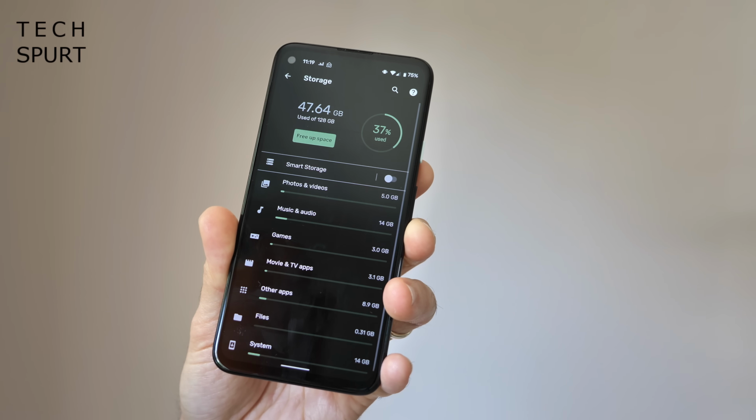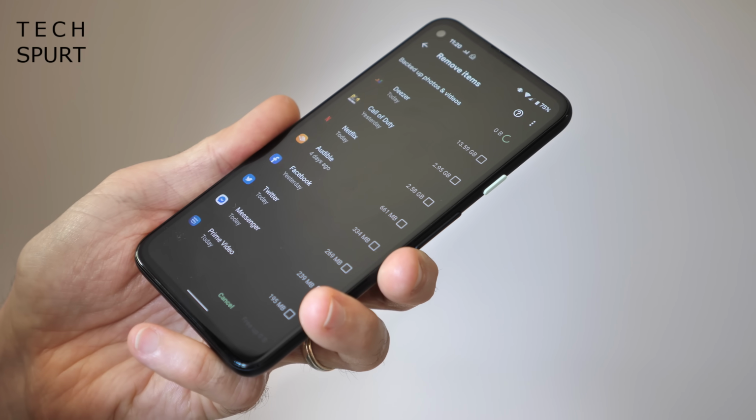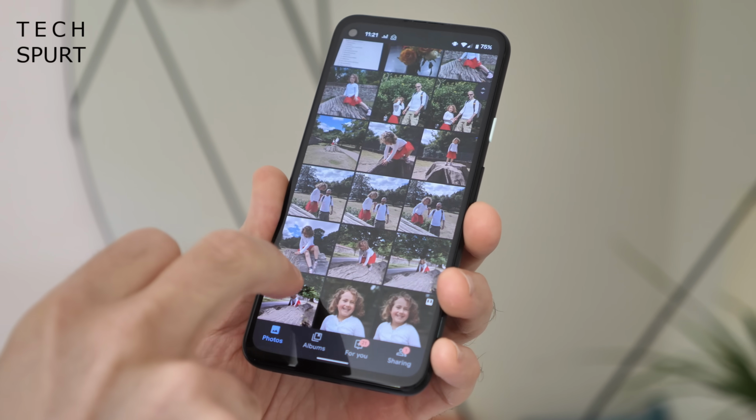And on the storage front, you've got 128 gigs built in, but as usual, no microSD memory card support, which is actually becoming surprisingly common on recent mid-ranges, including that Nord and the Realme X50 5G. But you do at least get unlimited high-quality photo and video storage on Google Photos. So let's end with a squint at one of the Pixel phone family's true strengths, and I am of course talking about the camera tech.